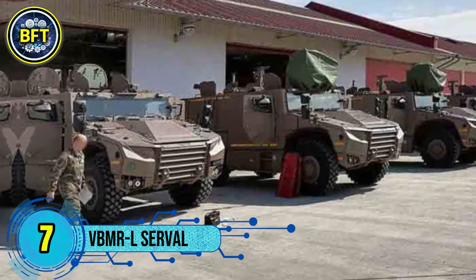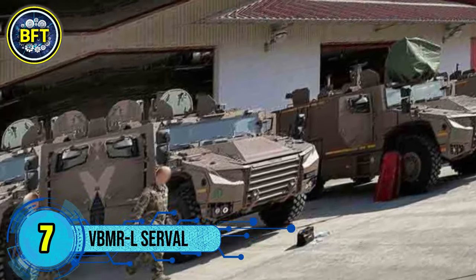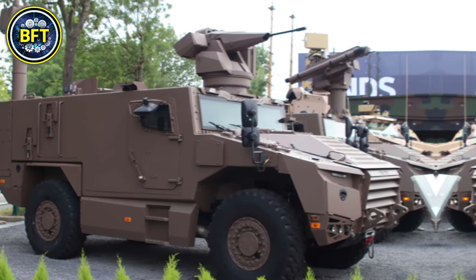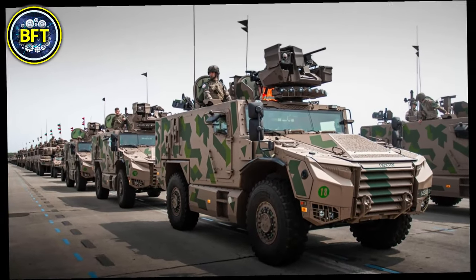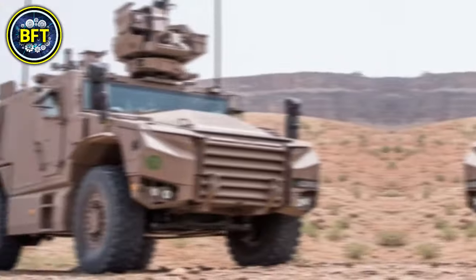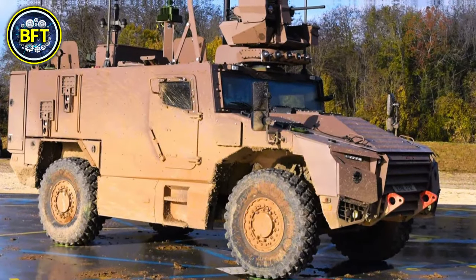Number 7, VBMR-L Serval. The Serval is a light, multi-role armored vehicle developed for the French Army under the Scorpion Modernization Program. Designed by Nexter and Texelis, this four-wheel drive vehicle was introduced to complement the heavier Griffon and Jaguar vehicles. It offers high mobility across various terrains, thanks to its robust engine, producing around 260 horsepower.